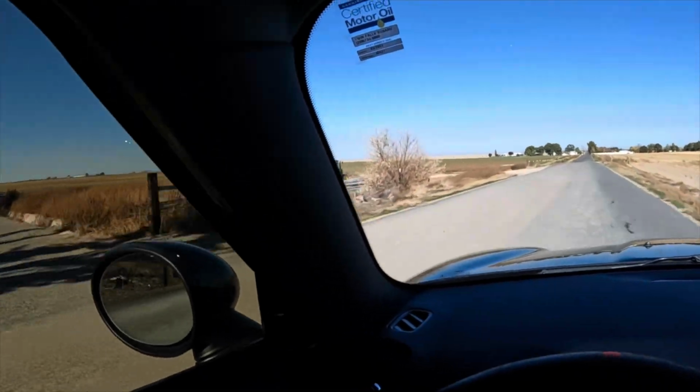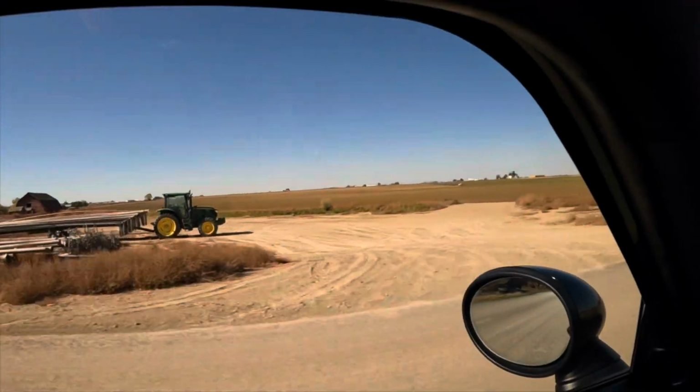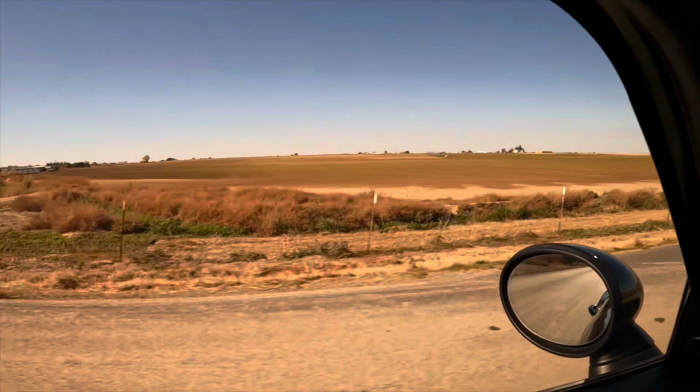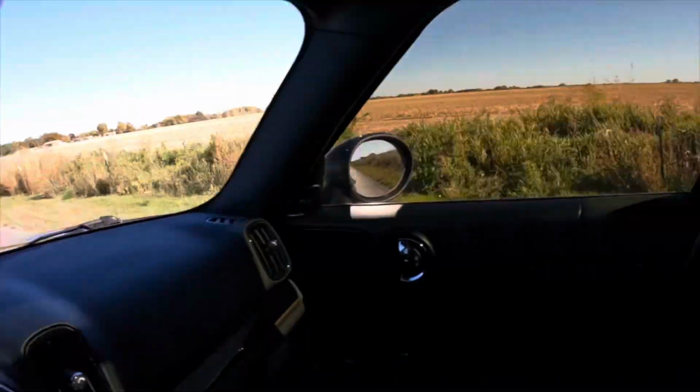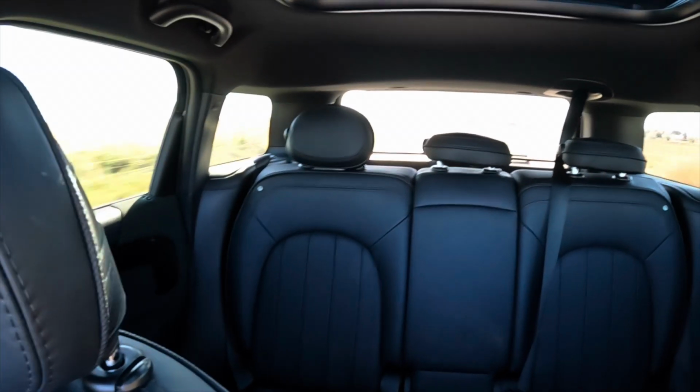The A-pillar's a little bit on the thick side. The windows aren't overly tall, but you can see out of them just fine. The B-pillar is a little bit thicker. You can fit full-size adults in the back seat, and the C and D pillar are fairly wide as well.